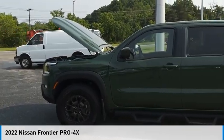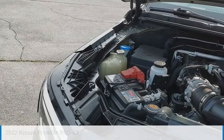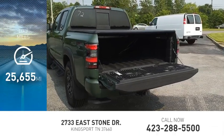Take a ride in the 2022 Frontier. This vehicle is powered by a 4-wheel drive, 6-cylinder, 3.8-liter engine. This vehicle has less than 30,000 miles.